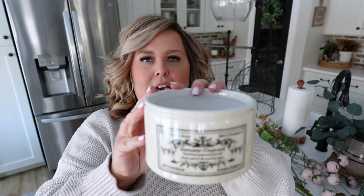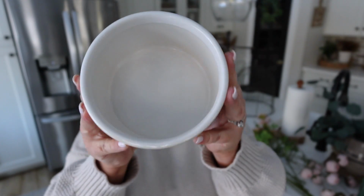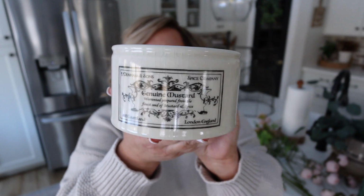Kind of sticking with that more whimsical, pretty feel, I also picked up this antique mustard crock. I got this online. I can't remember who I got this from, but it is an antique.